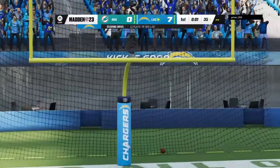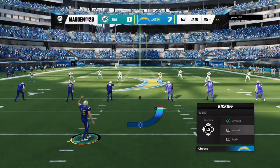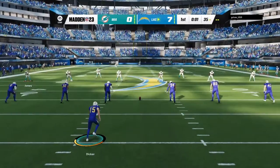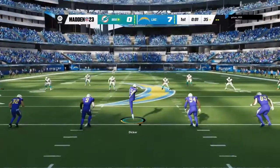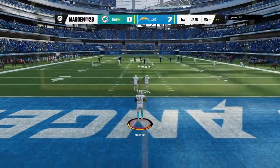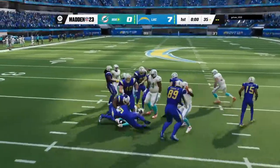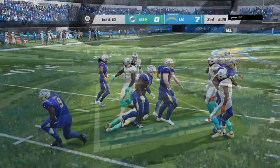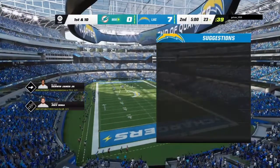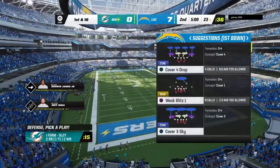Extra point right down the middle. And that makes the score 7-0. Out is the kickoff unit as they run up and send this one away. And here comes a return from the middle of the end zone. And he will be taken down here as the first quarter of play will come to an end. After 1, 7-0 on EA Sports.